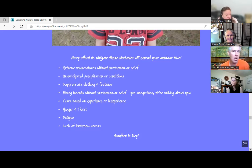Hunger and thirst. I tell you what, I always have squirrel snacks in my backpack. If you're hungry or thirsty, it just makes things really difficult. So I always have extra snacks. I love feeding children. It's one of my favorite things to do. And it gets them to experience new foods too, which is awesome.